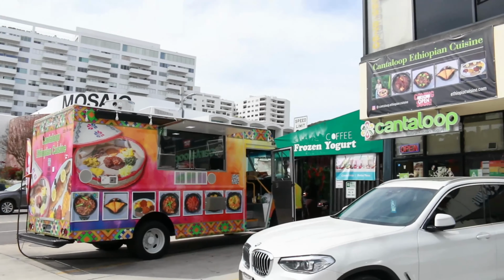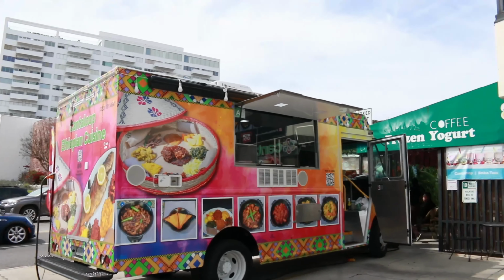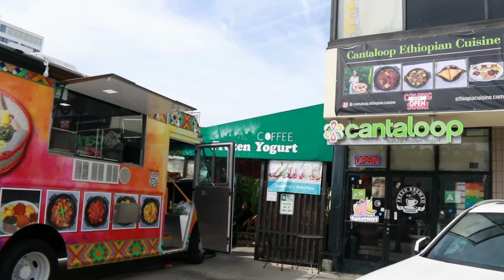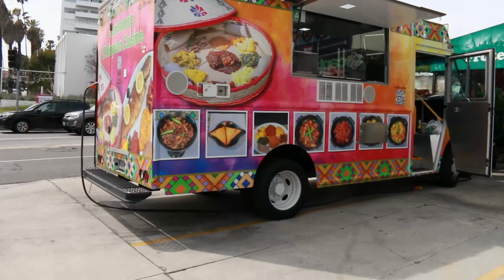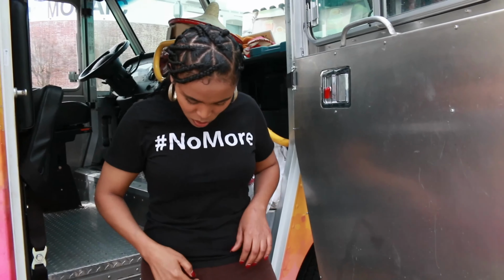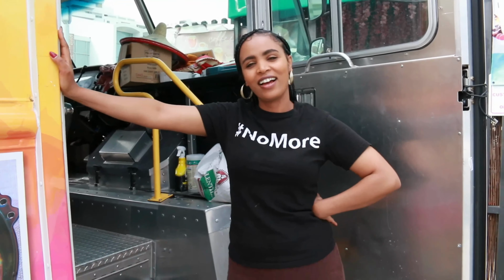All right, so this is actually my friend's truck. I just got here at her shop. So she has the yogurt and coffee shop, Cantaloupe. The truck is just Ethiopian food. That's where she has her kitchen. She cooks everything in the kitchen, in the truck. Yeah, so it's a food truck, but she serves everything inside and outside. She has a seating area inside and outside.